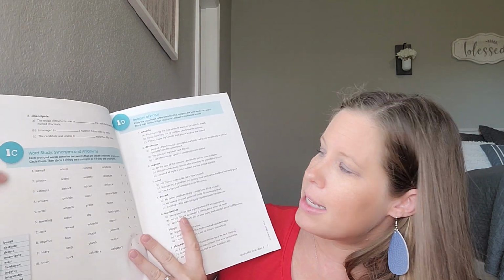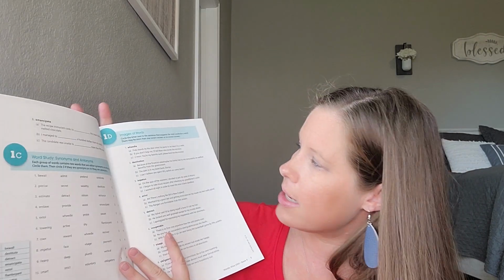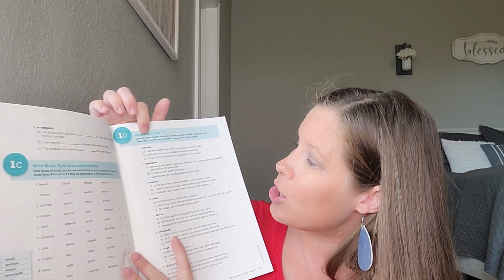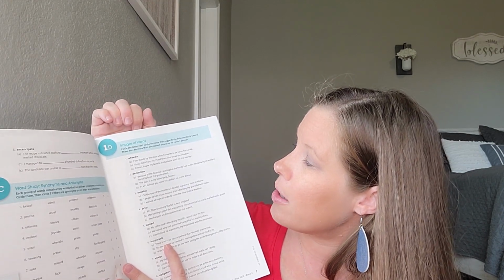1C is the word study, synonyms and antonyms for your same word list. 1D, images of words. Circle the letter next to the sentence that suggests the bold vocabulary word. There may be more than one correct answer or no correct answer. So that's the thing with these, it's not like there's always going to be a correct answer. It might be none of them.